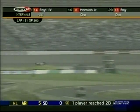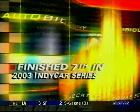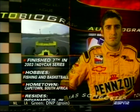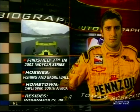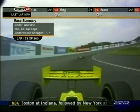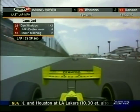A good view of Schechter there, currently 11th. A bright yellow Pennzoil Panther car. A quiet weekend for him. You would expect with the Panther Racing team and that machine, Andy Brown's the engineer, and his talent, he'd be a lot more competitive. Thomas Schechter, incredibly fit. His father, of course, Jody, a former world driving champion, 7th in the series last year. And his team saying about him, wow, they're really shocked at how bright he is and how he figures stuff out with his car. Learned how to drive the ovals of the Indycar series on a video game, though, before he came to the series. Paid off for him.